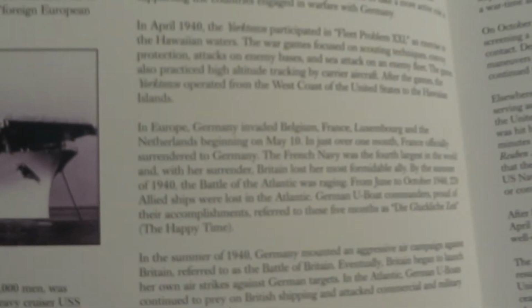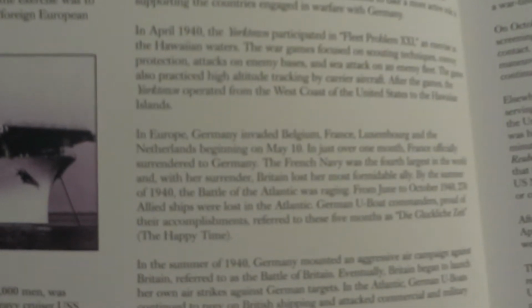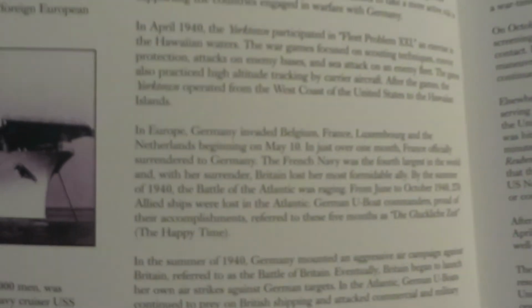In Europe, Germany invaded Belgium, France, Luxembourg, and the Netherlands beginning on May 10th. In just over 1 month, France officially surrendered to Germany. The French Navy was the fourth largest in the world, and with her surrender, Britain lost her most formidable ally.